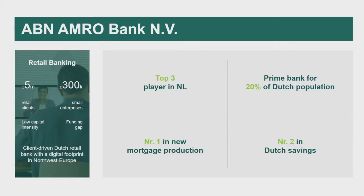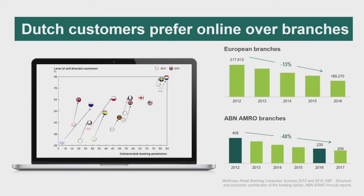Then something about the Dutch people. Dutch people are quite digital, and you can see that in our numbers as well. In already a lot of countries you see the bank branches going down and down, and in the Netherlands that's especially the case. Also in this overview on the left, you see that the Dutch people want to do self-maintenance on their banking accounts, and they expect a lot of digital experiences. If we are looking at Google and Amazon, etc., we expect the same things from a bank. And that's quite a journey.